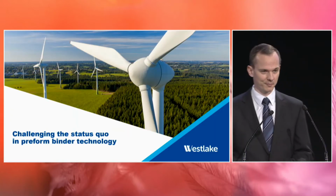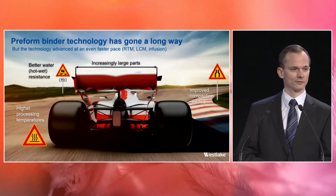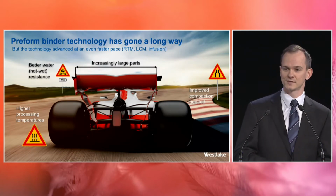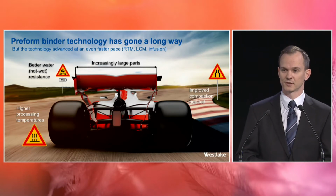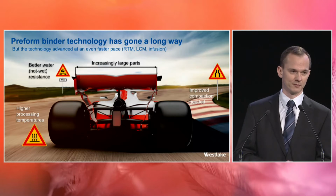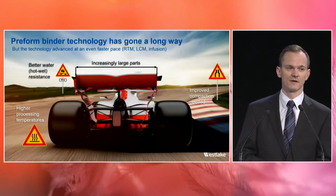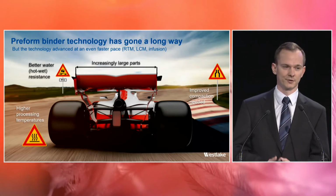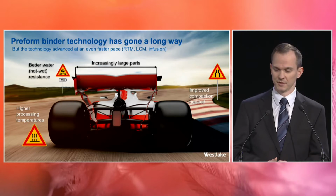But now back to the topic of preform binders. We would like to first, of course, acknowledge that preform binder technology has gone a long way since the onset of composites in RTM, LCM, and infusion technologies. However, we believe that both the technology and the parts made with these technologies have advanced a bit further and faster. And meanwhile, you would like to have bigger preforms, more monolithic preforms that go many meters in length.